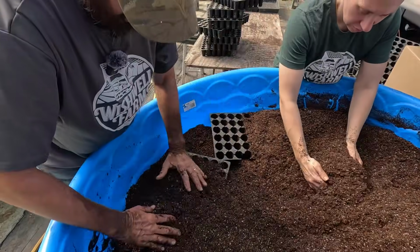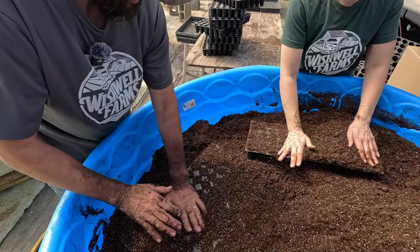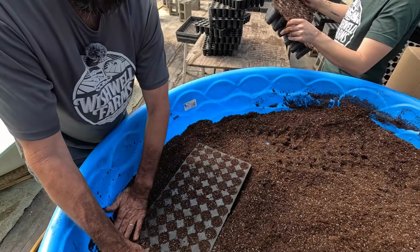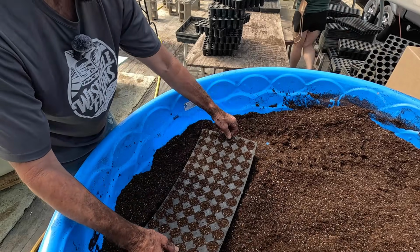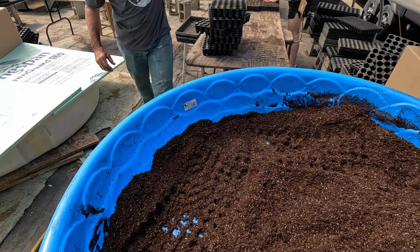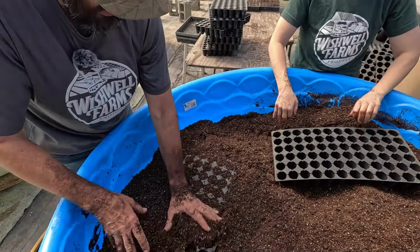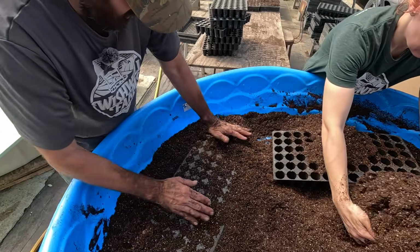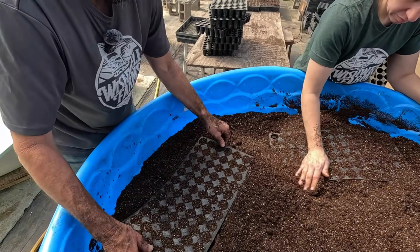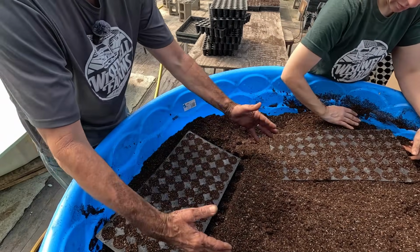All right, we're planting cucumbers now. We have 15 flats of regular cucumbers and 6 flats of pickles. These are 72 count pro trays. We're loose filling them with this germination mix. And then we'll place our seeds on top, pack them down to the proper depth, and then cover them again.